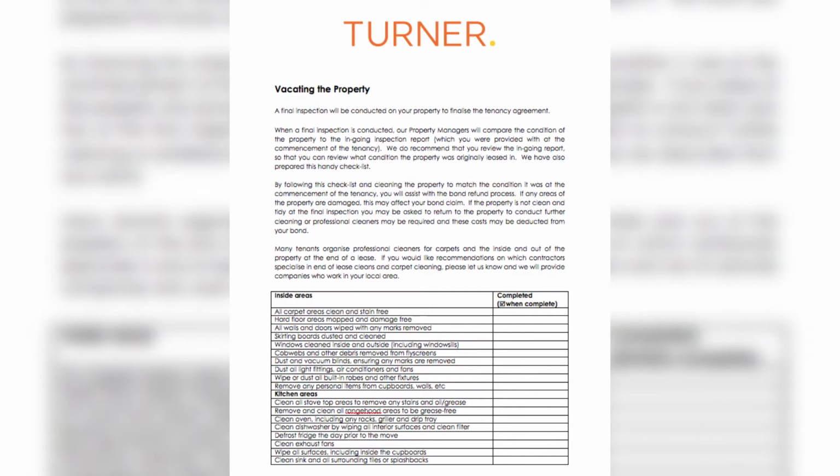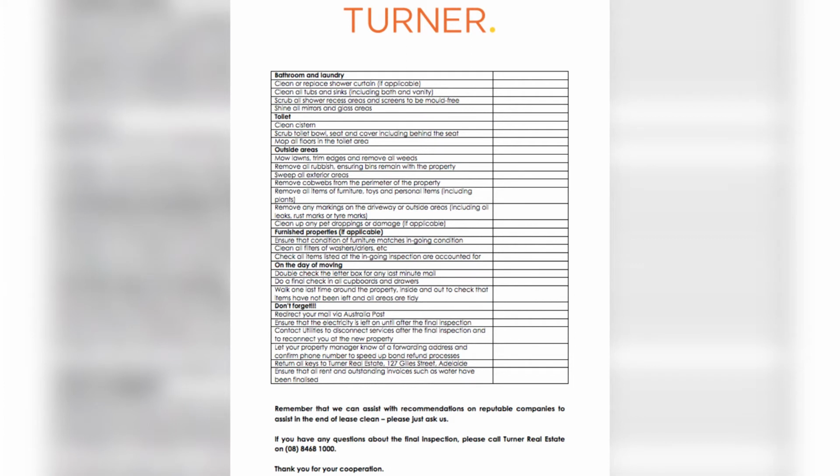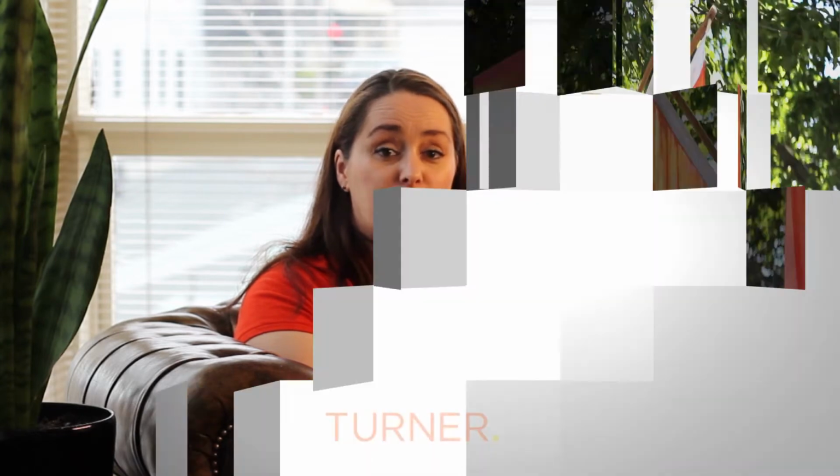We will give you a checklist to help you prepare for the inspection, so please use this and start early so that the jobs are manageable. Many jobs can be done several weeks in advance, such as cleaning the exhaust fans, oven cleaning, etc.